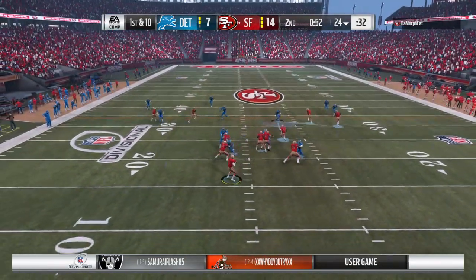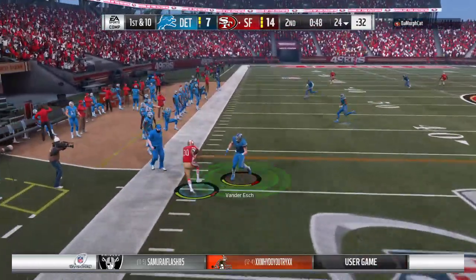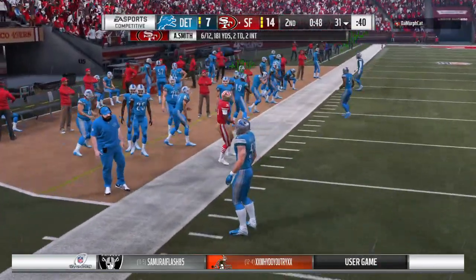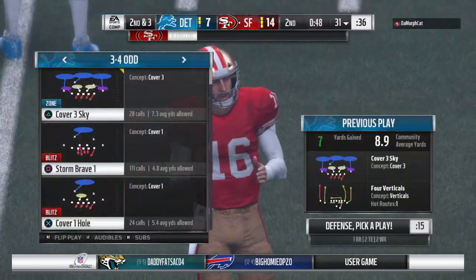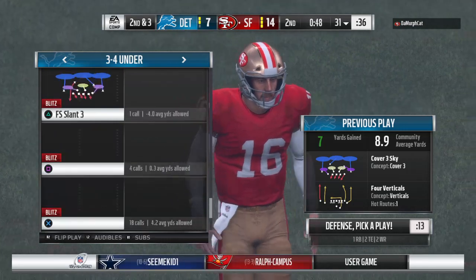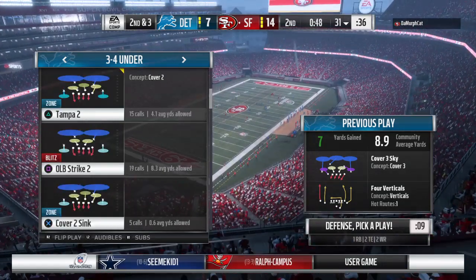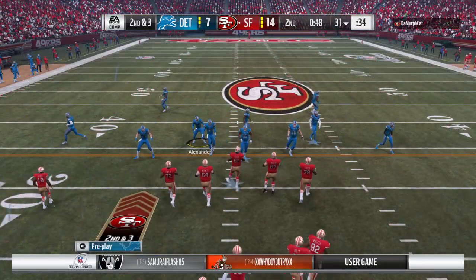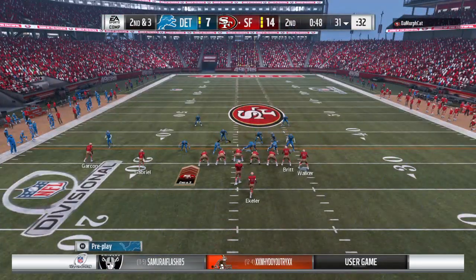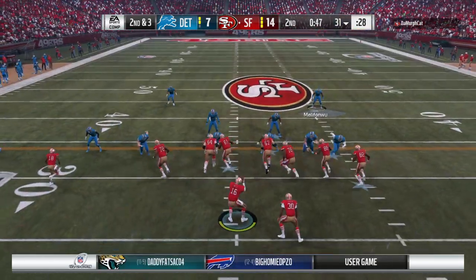On 1st and 10, Smith being chased out left, finding his safety valve here. That's complete. And he'll be out of bounds across the 30-yard line. Give him 7 on the play, and that'll make it 2nd down. So many times you hear today's NFL described as a space game. Get your best players into space with the football in their hands. That's why sometimes you just swing it out to your runner, get him out in the flat, and let him have a chance to make people miss in open field.